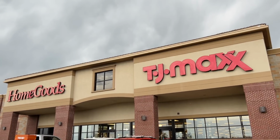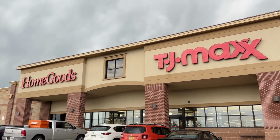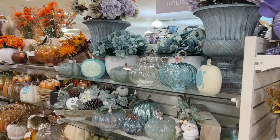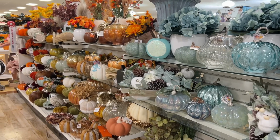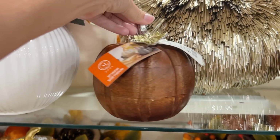Hey guys, we're going to TJ Maxx and HomeGoods today. I'll take you through all the new fall decor this season, and I'll also point out some designer dupes as I see them in the store. All the fall seasonal decor will be mostly in the first half of the video, and the second half will be focused on other everyday decor with a whole bunch of high-end look for less pieces. Let's get started.